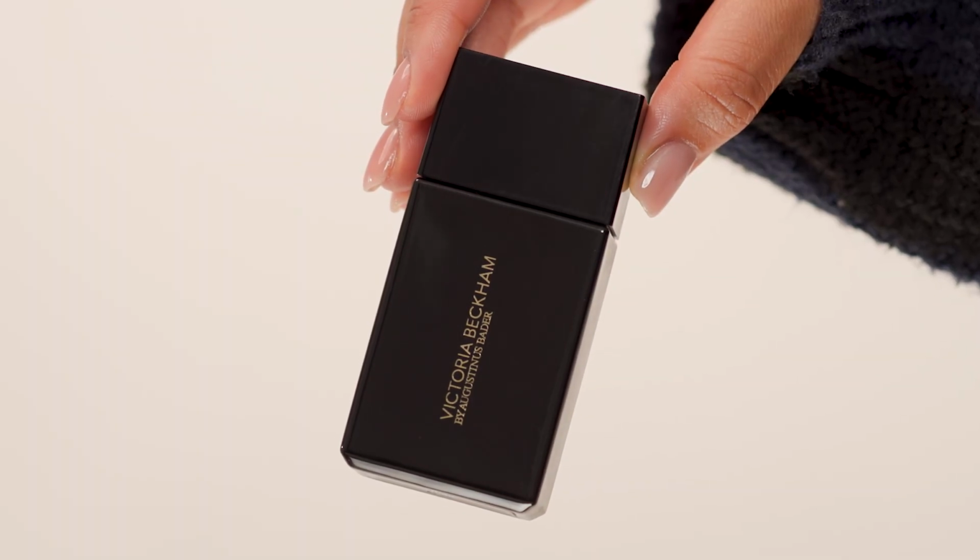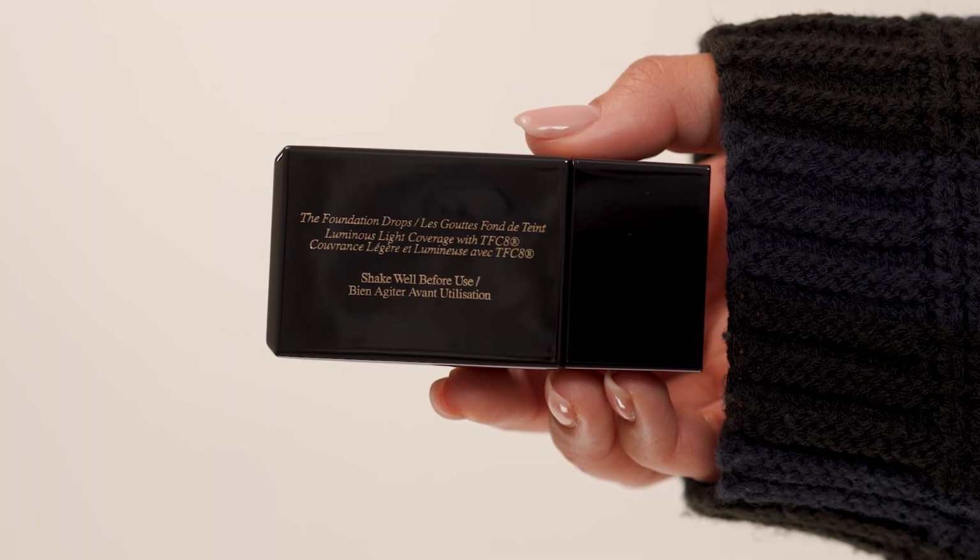So you get 30 mils of product for £104, and it's in this really chic black packaging with the VB logo in blue on the top. Most skin tints, I would say, come in a squeezy style tube. I do think it makes it easier to apply, and it looks luxe whilst being travel friendly. The coverage is described as light but buildable to medium. There are 19 shades in total, and of course it includes Augustinus Bader's patented TFC8 complex.